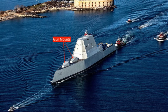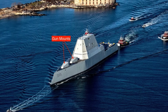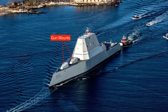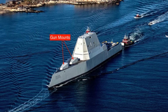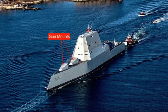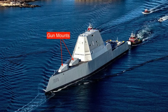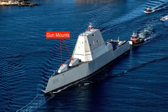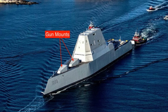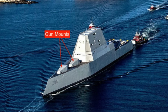LRLAP, ultimately proved impractical. Originally projected to cost about $50,000 per round, the price ballooned to roughly $800,000, leading the U.S. Navy to cancel the program altogether. With the gun-based mission no longer viable, the U.S. Navy opted to redefine the Zumwalt's role. Rather than operating primarily in littoral environments, the class was redirected toward blue water operations, with an emphasis on long-range strike. Central to this shift was the decision to equip the ships with hypersonic weapons.